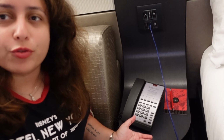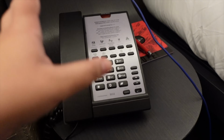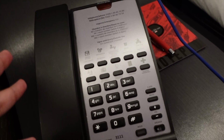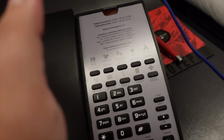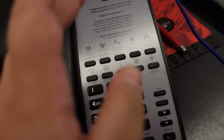Now, whilst we're speaking of phone calls, I wanted to show you the phone that you get if you're staying at Disney's Hotel New York, The Art of Marvel. This is a mouthful, and I'm going to be saying it quite a lot throughout this video, so please bear with me. But the phone as a whole is very similar to what the phones are like in all the other Disneyland Paris hotels as well. It's just a bit more modern, and it looks nicer and newer, of course, because it's fresher. But one of my favorite things about this phone is the wake-up call. So all the Disneyland Paris hotels do offer a wake-up call, but this one in particular is just so fun.